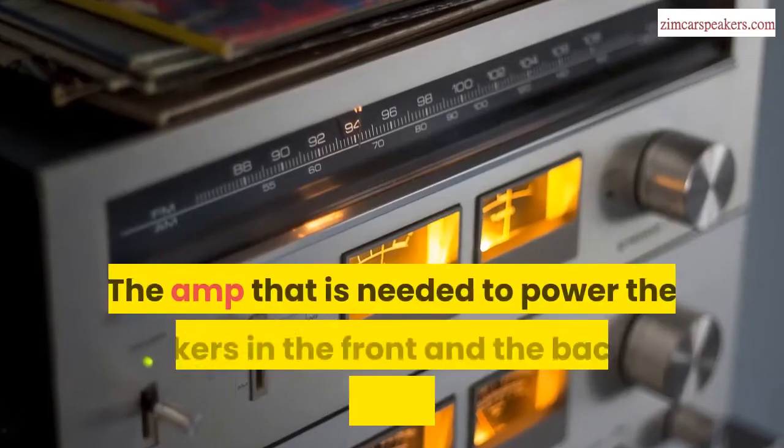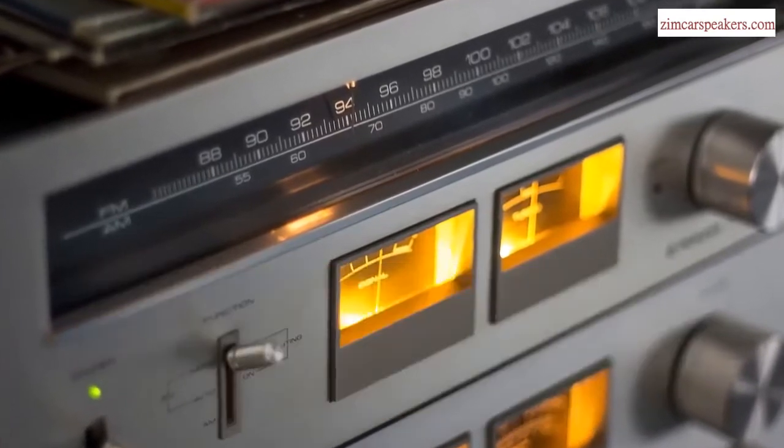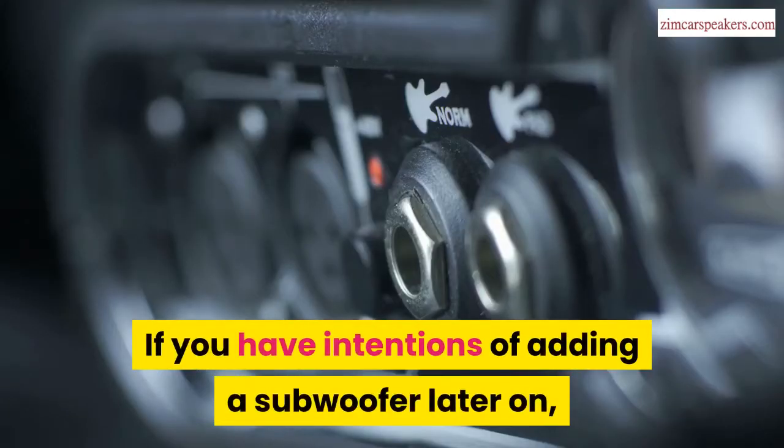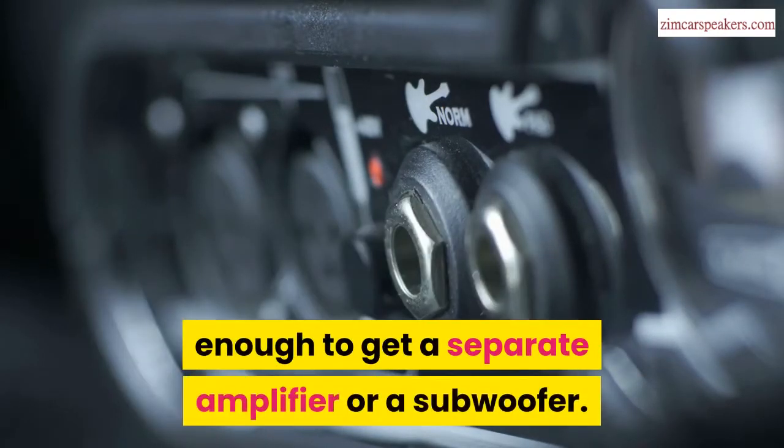The amp that is needed to power the speakers in the front and the back is a 4-channel amplifier. If you have intentions of adding a subwoofer later on, you can use the amplifier in the rear channel to power it till you are buoyant enough to get a separate amplifier or a subwoofer.